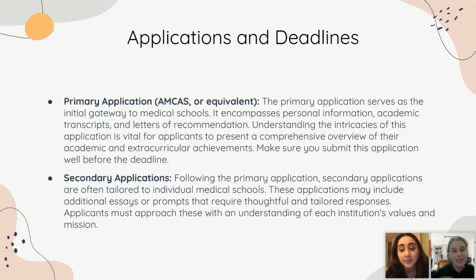Would you argue that the secondary application is more important than the primary application? Ooh, that's a good question.